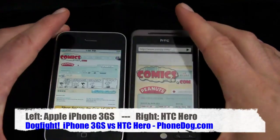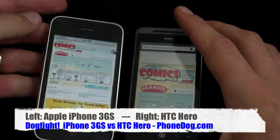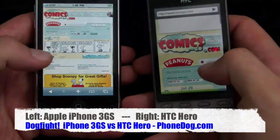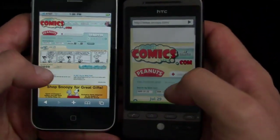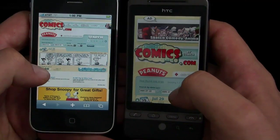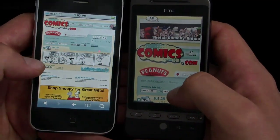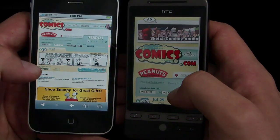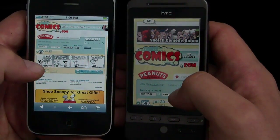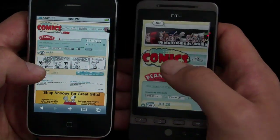We'll take a look here at the web browsers, and they're both WebKit based, so fairly similar. They're both multi-touch enabled. They both render pages well. The iPhone browser has a few refinements to it. It's got a built-in RSS reader, which for me is something I use a lot. That kind of gives it a little bit of a nod for me, but in general, very similar.